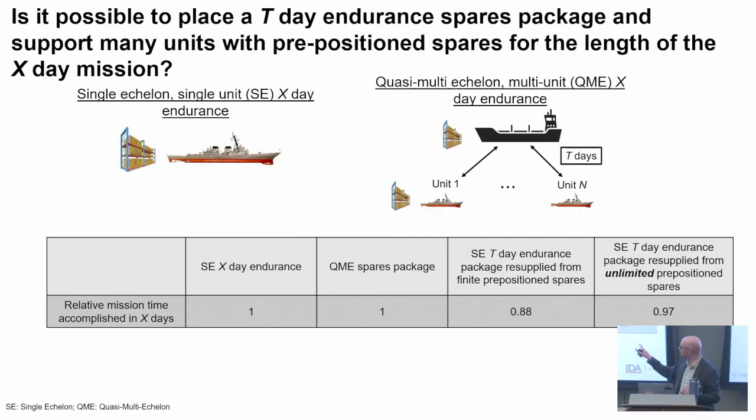The left two columns are single echelon X day endurance. By definition, that's the reference, so 1. In the quasi-multi-echelon case, I already demonstrated that we can achieve the same readiness levels. So again, by definition, that's also 1 here too.